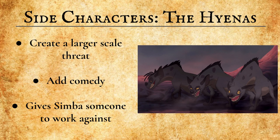So we also have the hyenas. Not all of our side characters are on the side of our hero. We can have side characters on the other side of things also. And in this movie, they kind of serve the purpose of making a bigger threat. So it's not just Scar, it's Scar and this giant army of hyenas, and that's what gives him the power and elevation that he has. But they're also funny. Otherwise, again, it'd be really dark and hard to watch these vicious hyenas who don't have any comedy. And they give Simba somebody to work against.